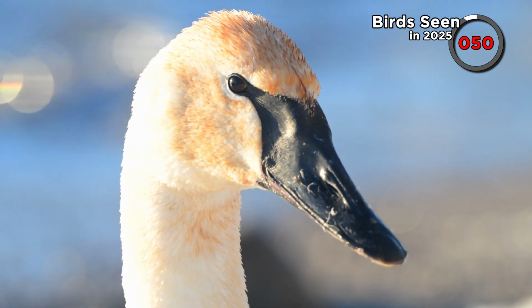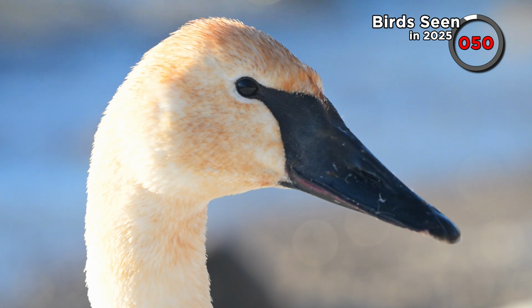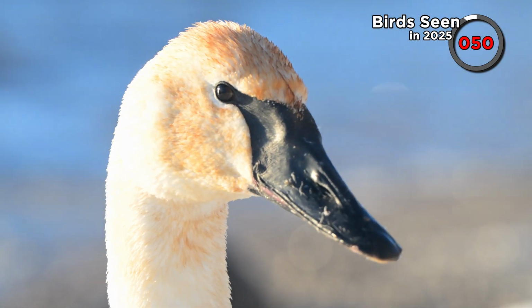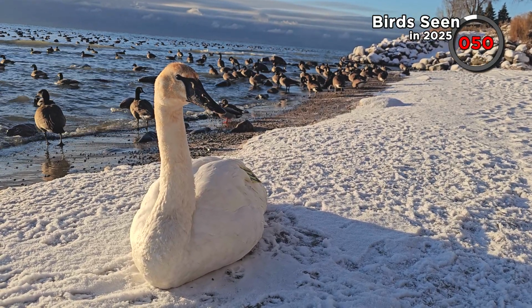Although there are larger birds, this is the heaviest bird in North America. These swans almost went extinct, but reintroduction efforts have seen their numbers thrive, and they're now a pretty common sight at many of our most frequent birding spots around Lake Ontario and beyond.